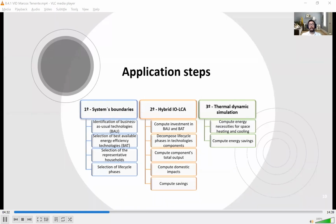In the third step, we apply the thermal dynamic simulation to compute the energy needs for space heating and cooling before and after installation, and compute energy savings.